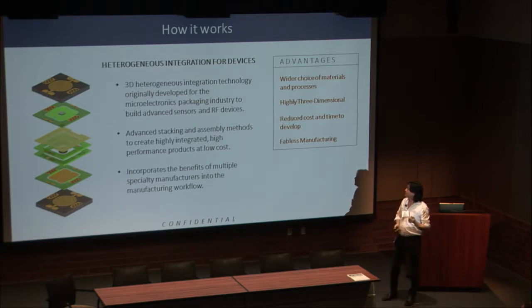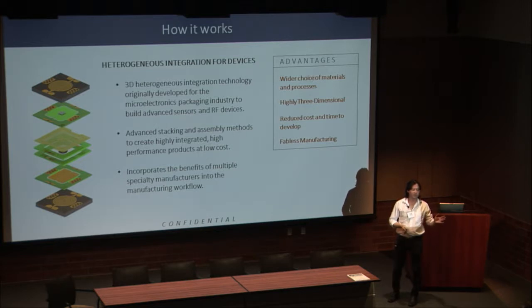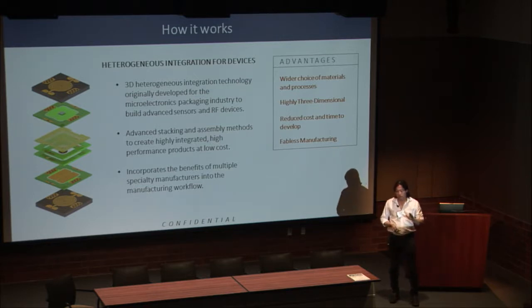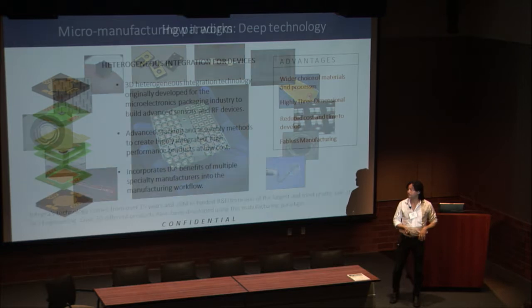And that allows us to build things that have a wide variety of materials in them, not just silicon and metal, but plastics, ceramics, metals, and so forth. And it allows us to build things that are truly three-dimensional. And it allows us to leverage a large manufacturing base. So we don't have to invent a new kind of foundry. We can actually work with the companies that already exist doing manufacturing. So that's really great. So it means we can actually be a fabless company even though we're designing these manufacturing processes, because we work with our partners to do the manufacturing after we've developed it.